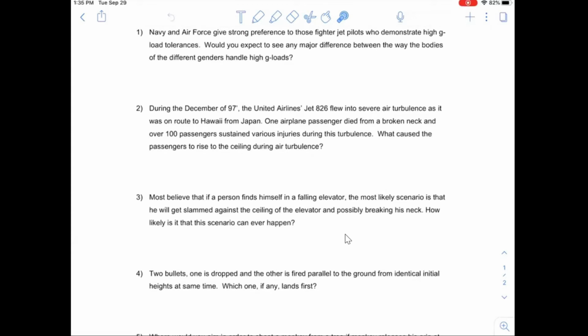Except the airplane is accelerating faster than the passengers inside. The airplane is not falling under the influence of gravity. It's falling because it's being pushed on at a rate which is larger than the gravitational acceleration. All right, so that's what I was looking for.